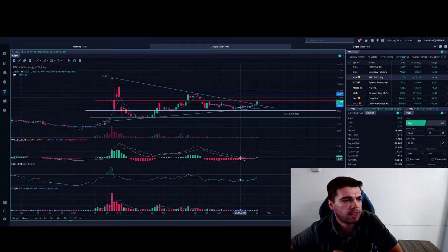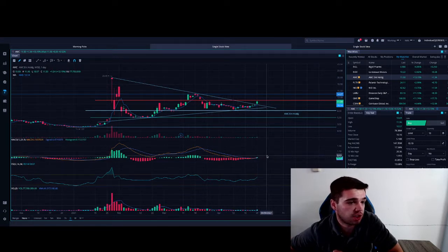I do want to come down here and show you guys that we did have a MACD crossover. And of course, just to confirm with you guys, this is the 1-day chart that I'm looking at. So we did have that crossover on the MACD, which is a super bullish sign. And of course, RSI is still looking healthy for the most part. Right now, just about at that 60 level.